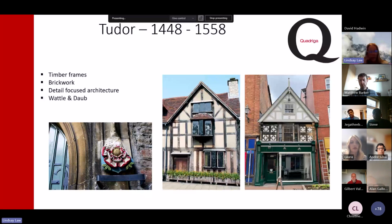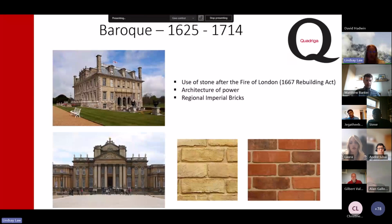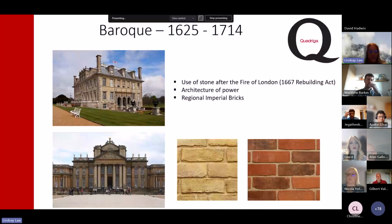We've got the Baroque style, which tends to be quite statement buildings. They're usually in significant grounds. So lots of royal residences and religious buildings were built in this particular style. And just the fact that they tend to be in large grounds means that we can consider things like ground source heat pumps that we perhaps can't think about for some of our city centre buildings where space is an issue. The Baroque style also tends to have hidden roofs.